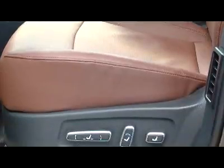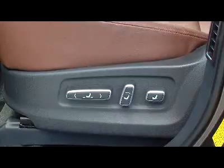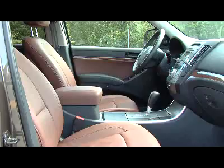My biggest complaint about the Veracruz is the same complaint I've had about the Sonata, the Santa Fe, the Tucson. The driver's seat just doesn't go low enough. And it's not just Hyundai. We're seeing this trend with other manufacturers. They have the seat go up, up, up for shorter drivers to see out over the front, but for taller drivers, the seats just don't go low enough. It feels like you're towering over the vehicle, and there's just an inch or so before my head hits the roof liner. I would love to see the seat go lower.